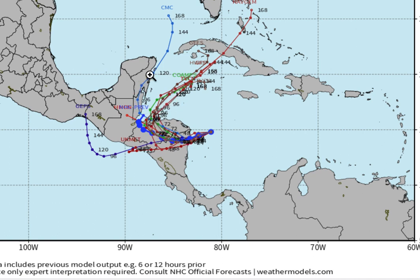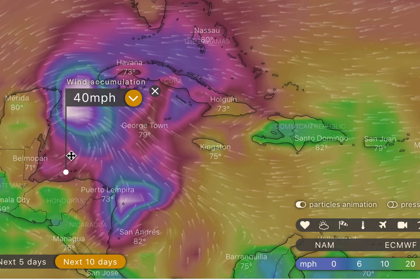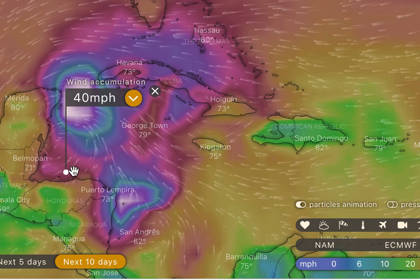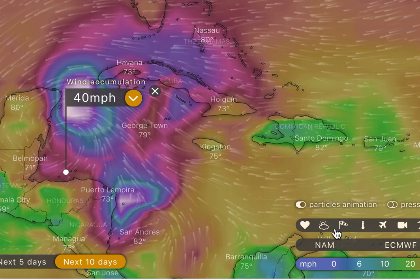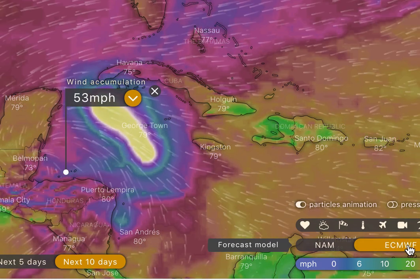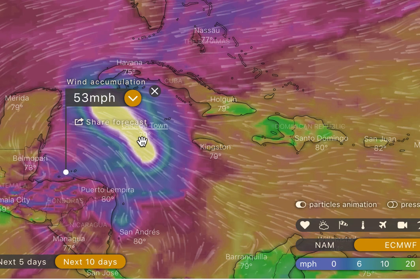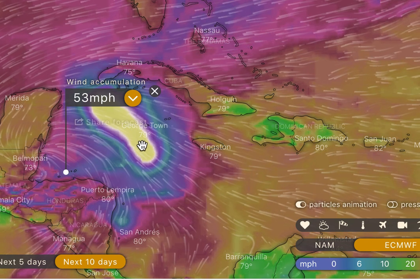This is the Canadian one. This is the one that would be better for us, but obviously that's not where most of the model runs are going. And generally speaking, the consensus is the right one. Let's look at what is called wind accumulation. This is the highest wind, and the U.S. model is a little bit nicer to us at 40 miles an hour, but the European model puts us at the highest wind gust of 53. And as you can see, they really think that this area near Cayman is going to get hammered.